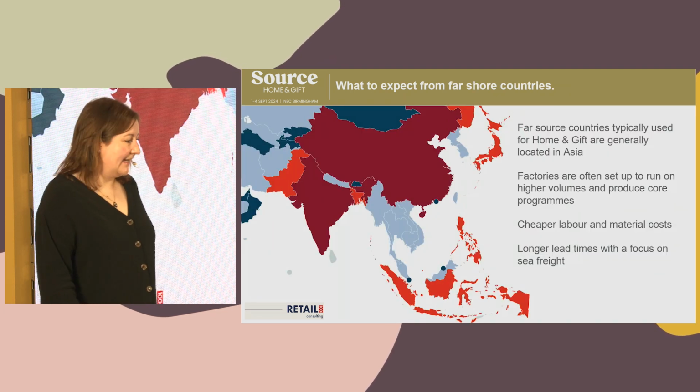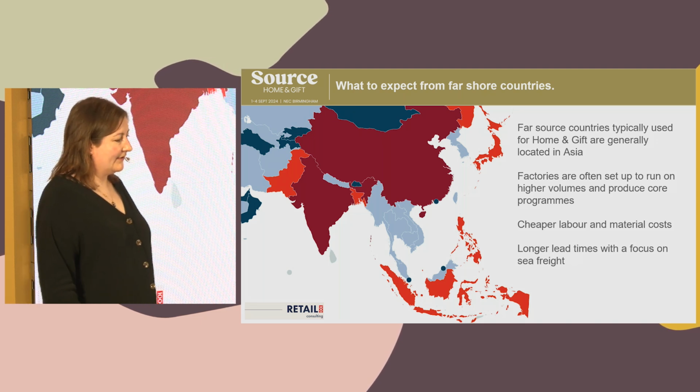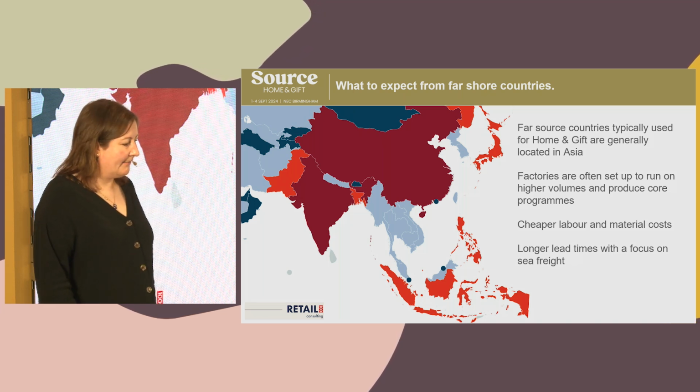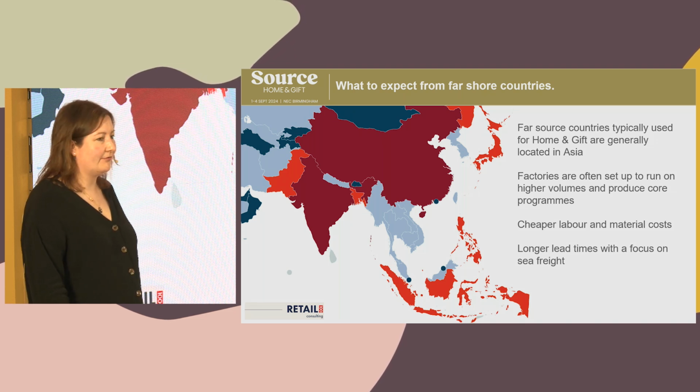So on the other side, what to expect from far shore countries. When we talk far source, again, we're generally talking about countries located in Asia. And factories are often set up to produce higher volumes. So for a lot of retailers, this is where they produce their core volume programs.